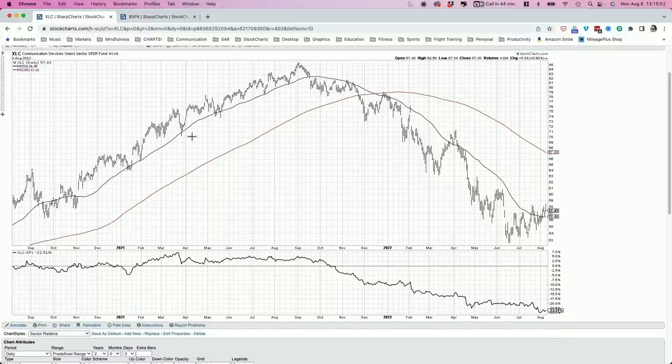And look at how clear that chart rotated from accumulation phase on the left half of the chart to a distribution phase on the right side of the chart. Higher highs to lower highs, higher lows to lower lows, above the 50-day, below the 50-day, above the 200-day, below the 200-day. All these things sort of add up that show you.